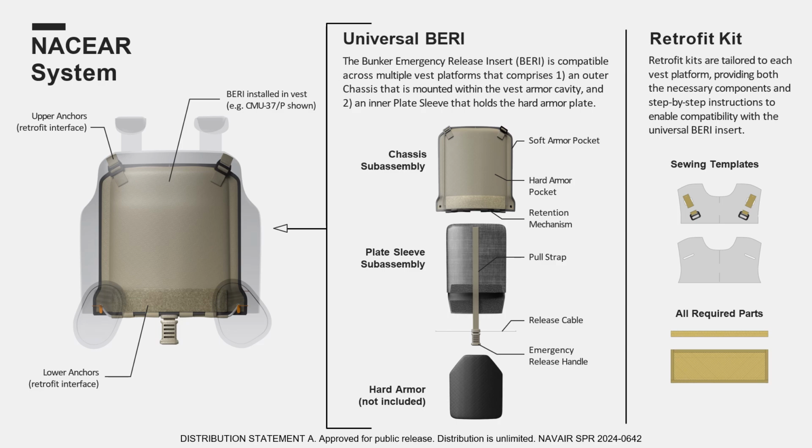The diagram illustrates how the retrofit kit is customized for each vest platform, including all components and step-by-step instructions for integrating the Universal Bunker Emergency Release Insert. Each unit includes a chassis subassembly and plate sleeve subassembly. Each chassis subassembly is retrofit to the intended vest platform via a retrofit kit. After retrofit, the hard armor is inserted into the plate sleeve subassembly, which is then inserted into the chassis subassembly and retained with a locking cable passed through alternating loops.